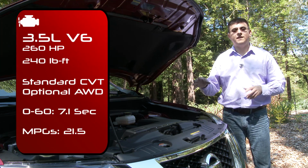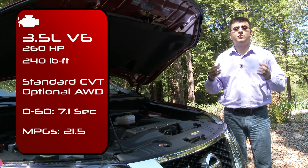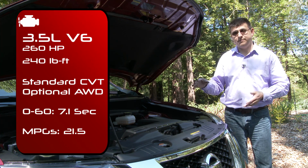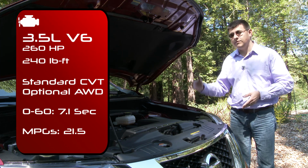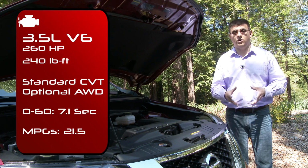This is essentially the same V6 engine you'll find in a wide variety of Nissan products. It's 3.5 liters, produces 260 horsepower and 240 pound-feet of torque. Of course, because this is a Nissan, it is mated to a continuously variable transmission, sending power right here to the front wheels or to all four with an optional $1,690 all-wheel drive system.